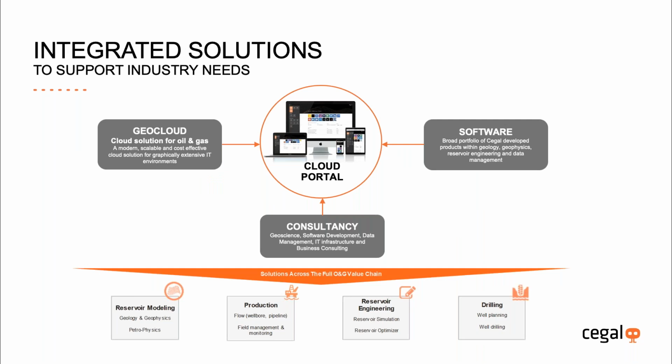Our focus is on delivering complete end-to-end solutions for the energy market. We have our GeoCloud product line with high-performance desktops and applications that can be accessed anywhere at any time. We also provide our own developed software through the Blueback portfolio that's specific for the oil and gas industry. With added consultancy, we also add value to the entire E&P workflow.